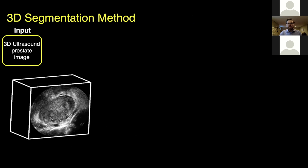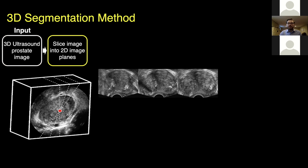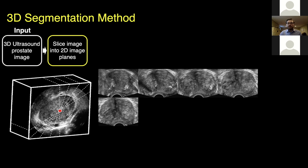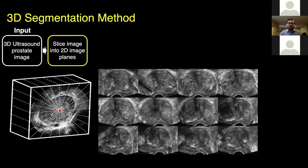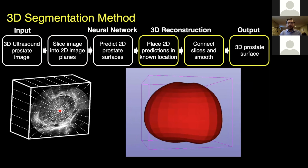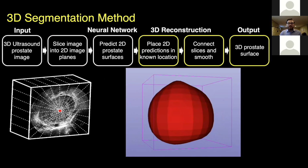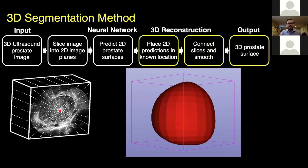Our method starts with a 3D image of the prostate. Starting from the approximate center of the prostate, shown as the red dot, the 3D volume is sliced radially in equal 15-degree increments about the center of the prostate. A 2D image is extracted at each interval, and this results in 12 2D images that look something like this. These images are then passed through our neural network, which identifies the prostate boundary automatically. The 2D slices can then be put back in their place within the volume, and their boundaries can be connected, resulting in a final 3D segmentation, which looks something like this.